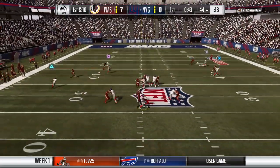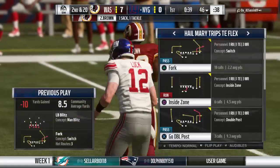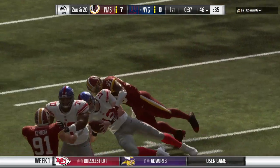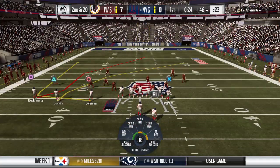On first down, Luck. And he's going to be swallowed up. Sacked back at the 45-yard line. Zach Brown, in from his linebacker spot, he's able to drop him for a loss of about 10. And the job becomes twice as difficult now after the sack.